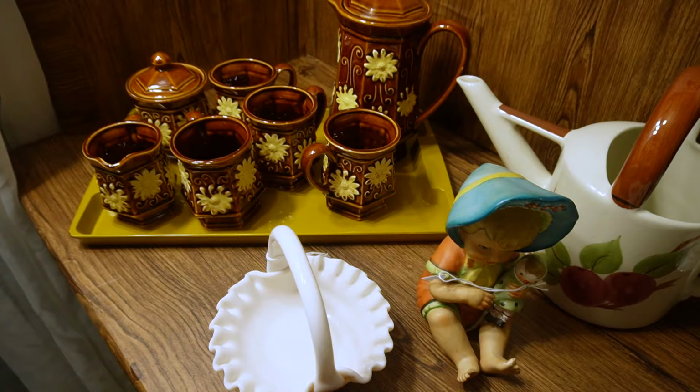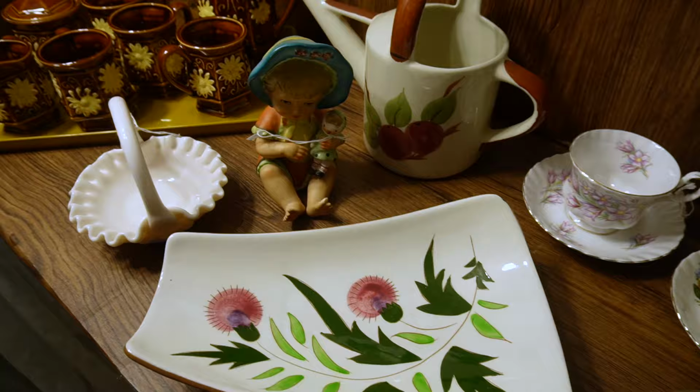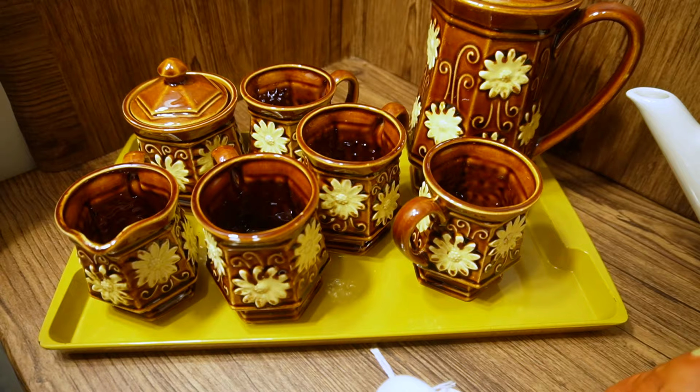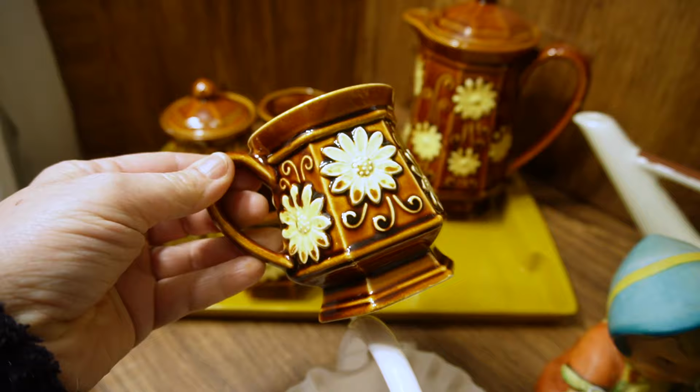All right. Well, actually, this is going to be the last haul for the month of February because it's going to be a short month. And whatever I was able to do, I shared with you. So we're going to start with this fabulous, I mean, how else could I possibly describe this? It is fabulous. It's made in Japan, 1960s, early 70s, probably like 68, 69. I'm not sure the brand yet, but look at this thing.